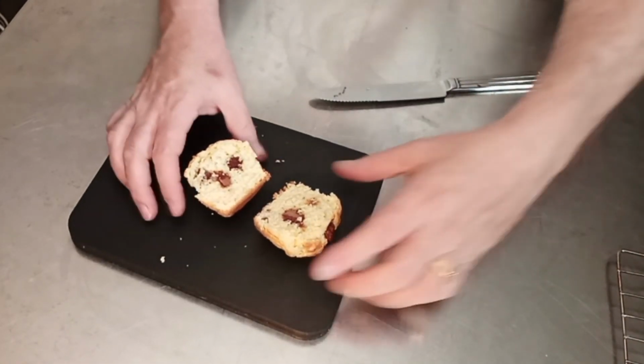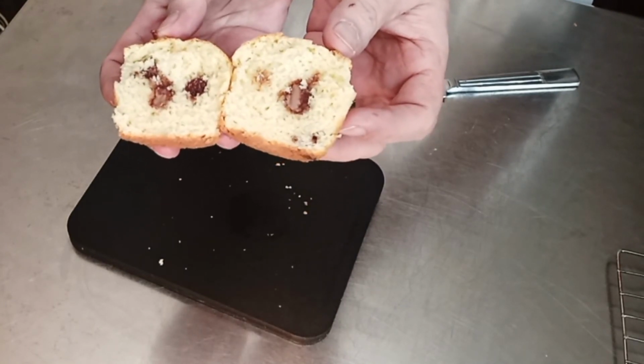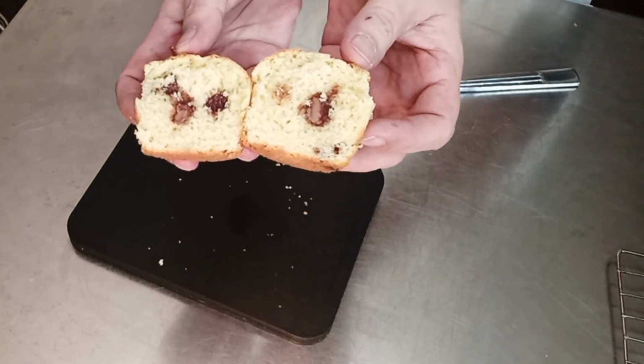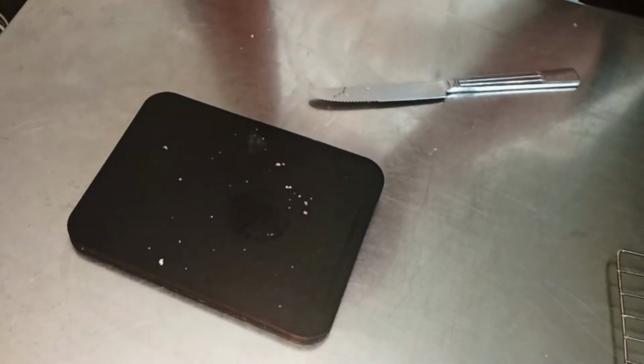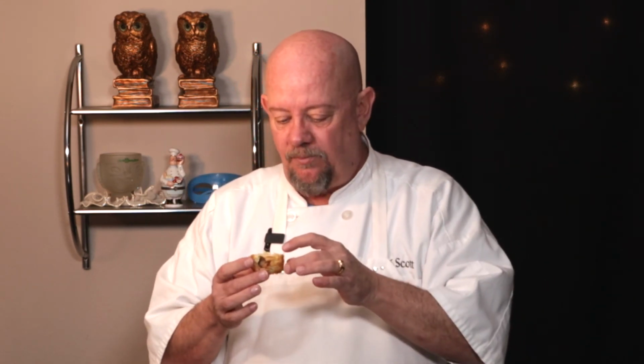Oh yeah, looky there. Very nice. You can see that it's solid cake from the top to the bottom. You can tell that there's no tunneling, no weird holes like we saw before. Very nice. And taste? Well, they're undersweet. They're not really super sweet. Oh my gosh. That's really nice. A basic muffin. You could add some cinnamon if you want.